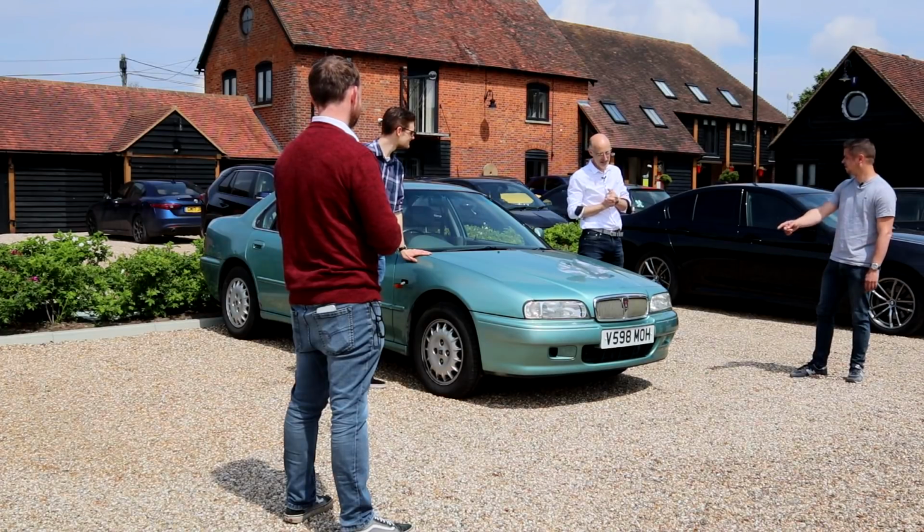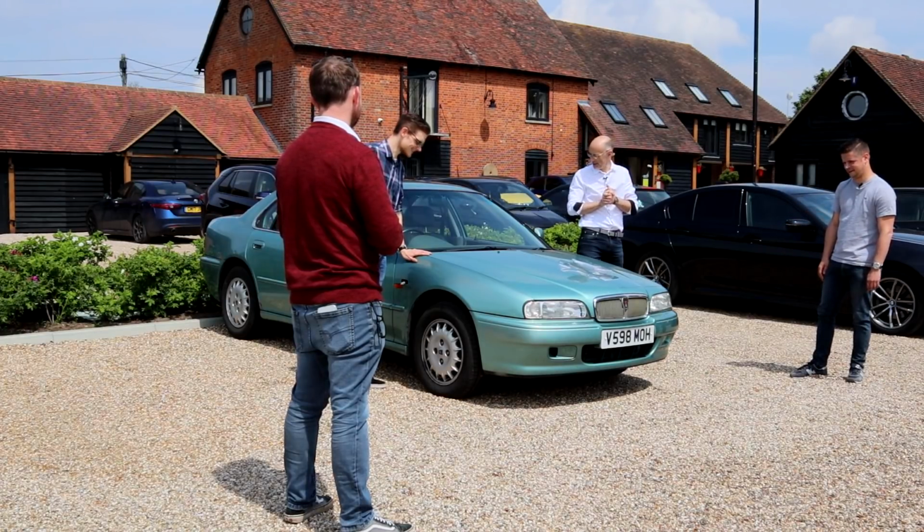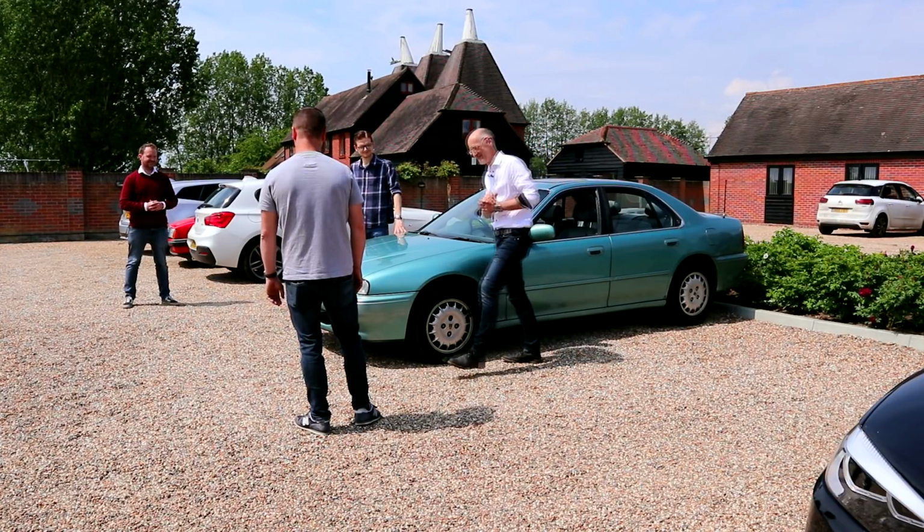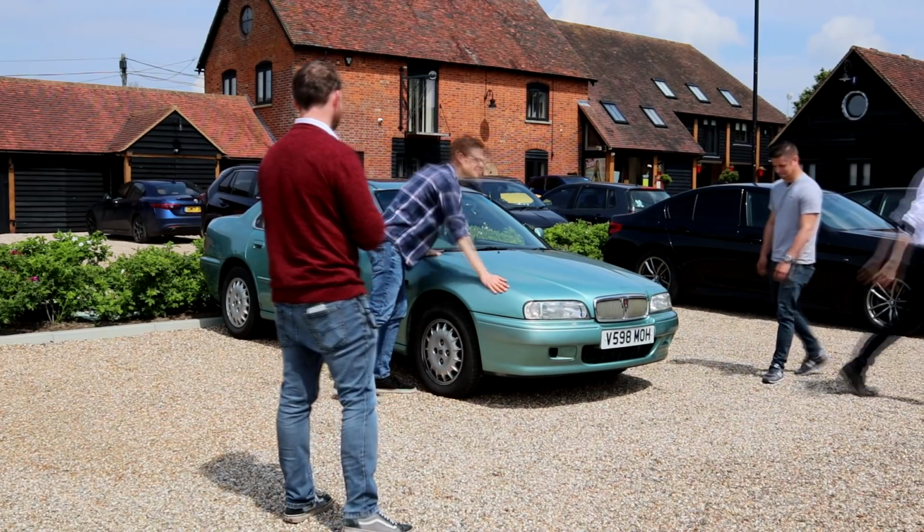Is it worse than this? So it's a rare car. It's better than this in every measurable way. I can't see how that could ever be the case. What on earth can it be? I'll just go and get it. Oh, back in a Rover. So good.